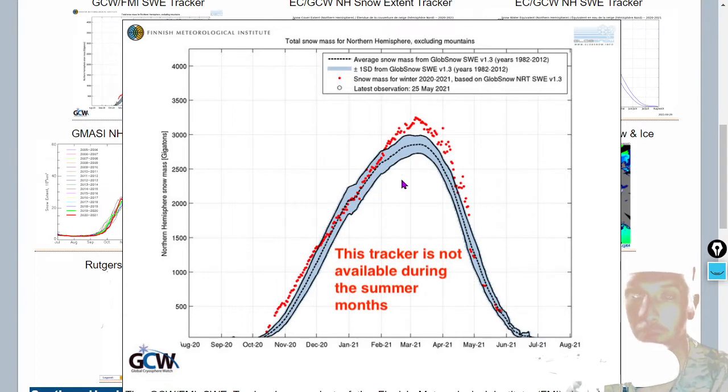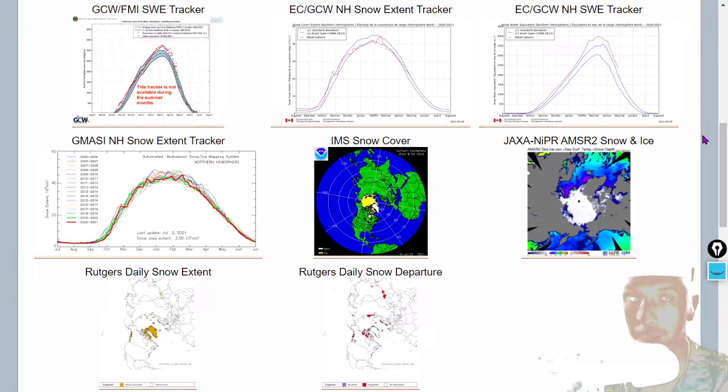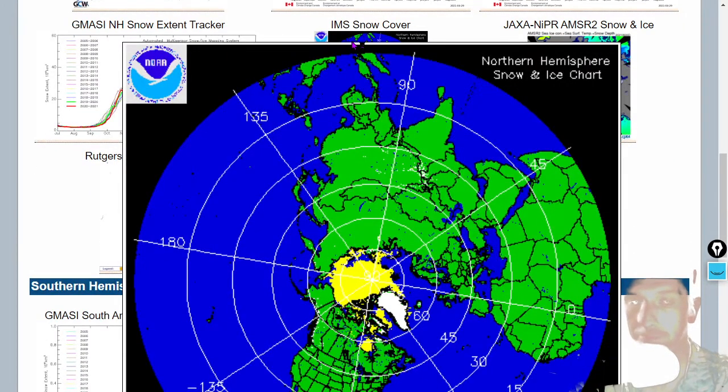This is the snow mass, by the way, not extent, which measures snow depth, not including mountains, and is a more accurate measurement of how much snow there really is than snow extent. Next, there's the snow extent, which is also at 1 standard deviation above normal, at least at the beginning of May. It stops getting tracked later in the year. And here is the snow water equivalent, which is well over 1 standard deviation above normal as well. At least at the beginning of May it was. So snow cover is pretty low here.